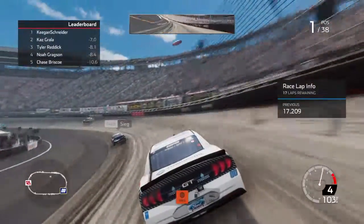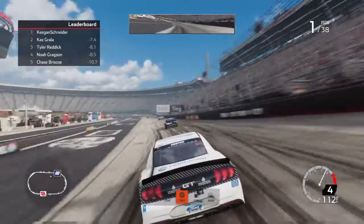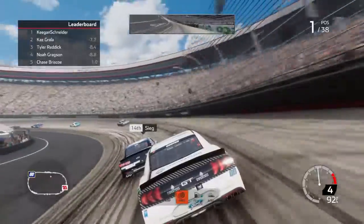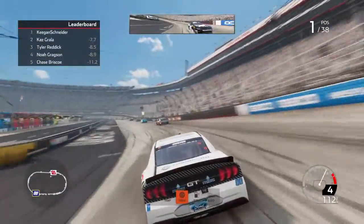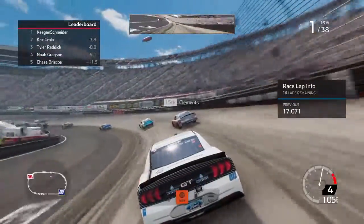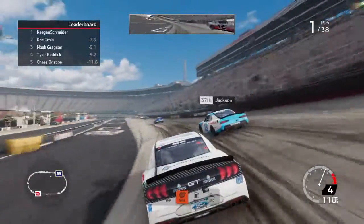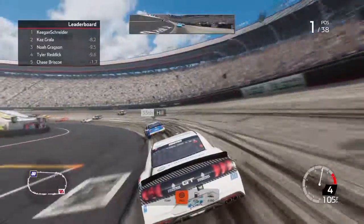Got a little bit of clean air right now. Try and expand on this lead. Now Ryan Sieg gets up in our way. We'll have to pass him on the bottom coming out of turn 4. Your tires are getting pretty bad. Now an 8-second lead over Gralla.